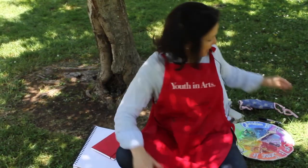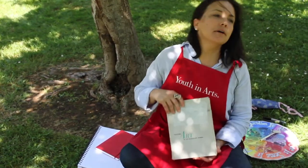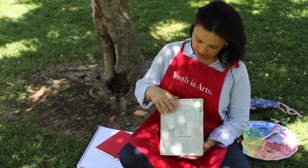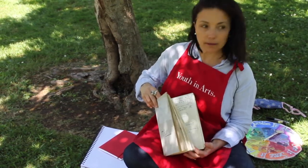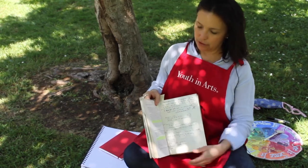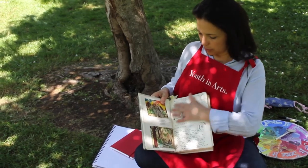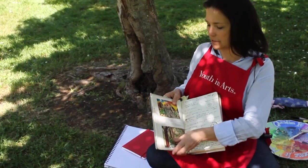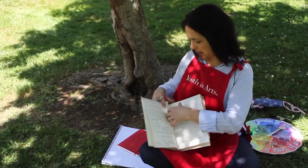And this is my favorite way. If you don't have a nice, clean, fresh journal, find an old book. And this is how I keep my notes. This is a journal that I kept for my school. And I love using this book because I can tape my own notes in next to pages that I want to remember in a book that I really like.